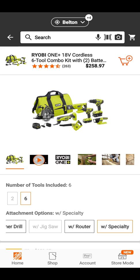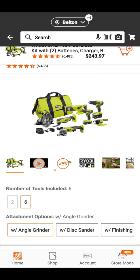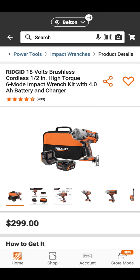Also, at Home Depot, this is a six-tool kit from Ryobi with the job site blower. This is their specialty item, the job site blower. And that is down to $258.97. This is if you got the same kit with the angle grinder instead of the job site blower. $243.97.